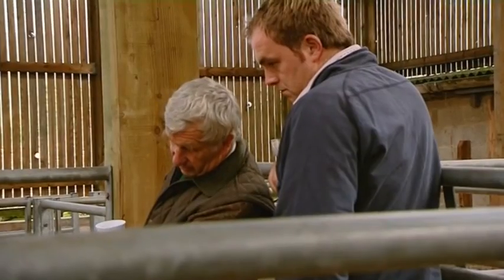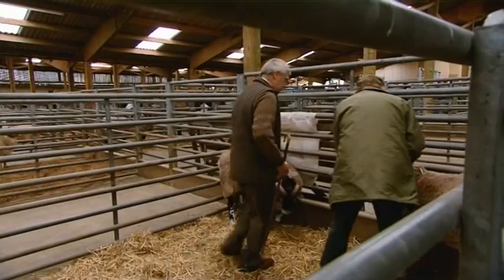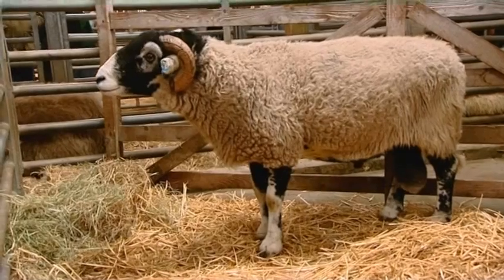Aye to that. There's a hell of a length to it now. Good colour on them back legs and all. Now, has that a chest in him? With an average lamb selling for £45, a good breeding tup can be very profitable.